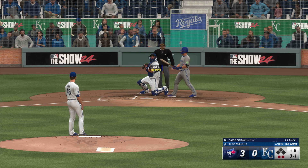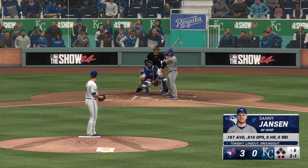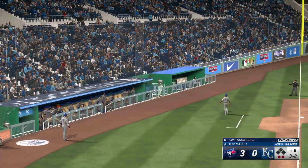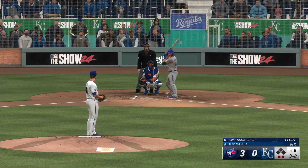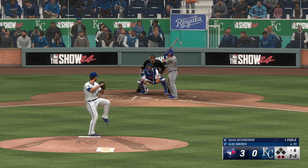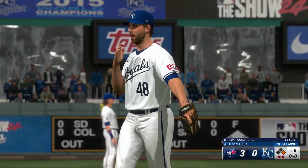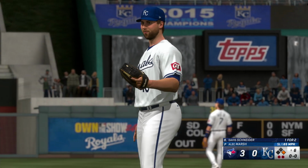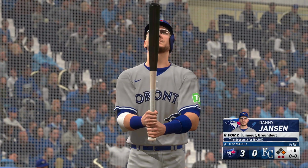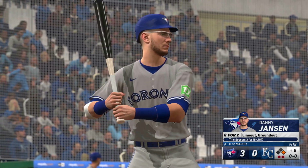Next offering upstairs. And a pitch. And it's fouled away. Finish him. Outside, and that is ball 4. Well, 2-out walks are never good, especially when you're trying to get back into that dugout. But he's still in a good spot. He's just got to refocus and deal with the bottom of this order. Here's the power hitting catcher, Danny Jansen.